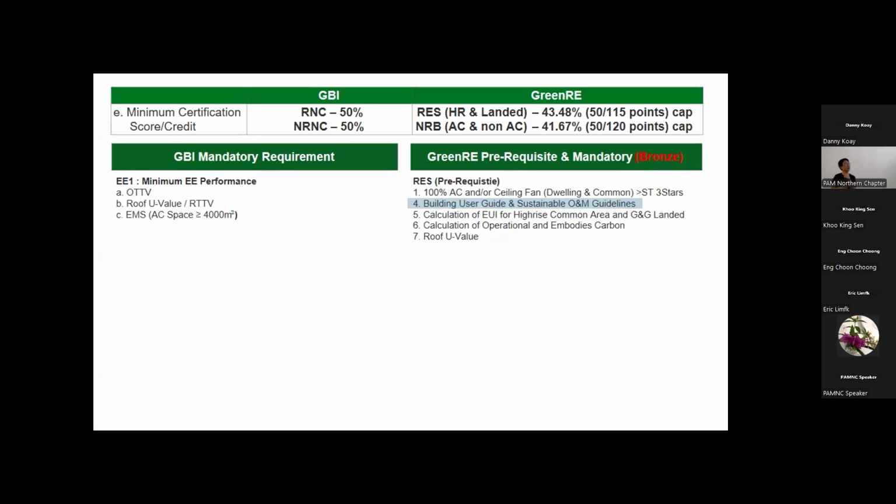In fact, Green GBI has more mandatory requirements because they have an OTTV here. It doesn't have it here. That makes Green RE look a little bit cheaper, easier. Okay.